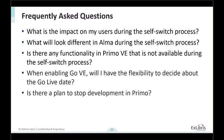What will look different in Alma during the self-switch process? First, there will be the GoVE option, which will be visible only to the general administrator and not to all Alma users. When enabling Primo VE, the only difference for the general administrator is a new discovery menu and configuration options, so they can start working on Primo VE and configuring it. The staff that should be part of the project can be updated to also have the discovery admin role, so they can also see the discovery menu. This is the only difference in Alma, only the configuration part and the discovery menu. Other than that, everything is as usual.